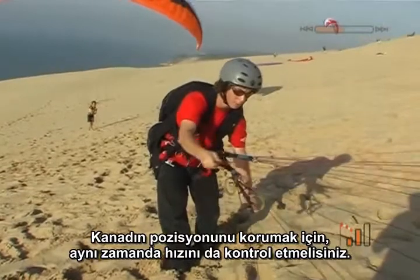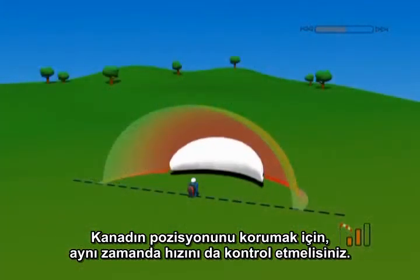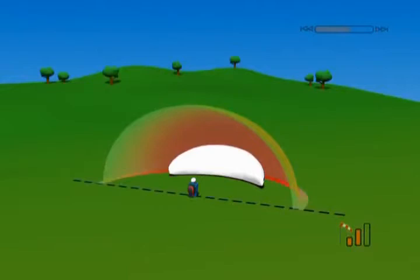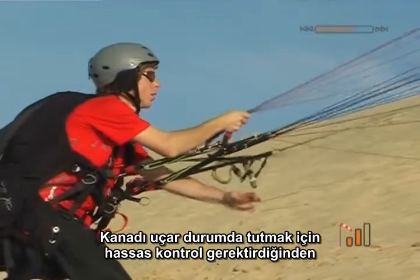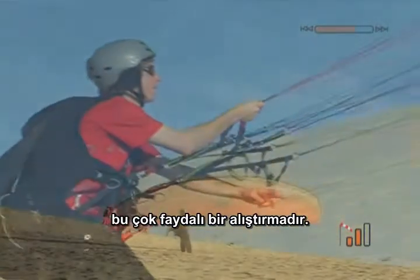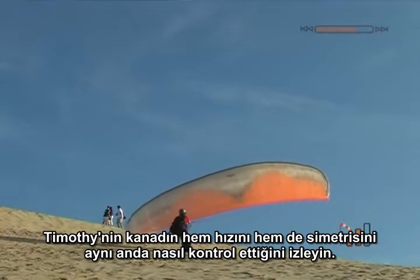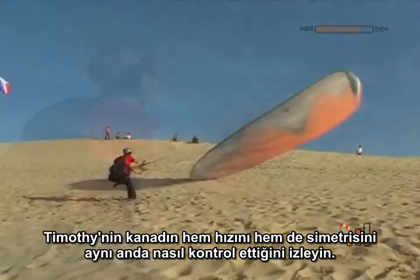You will also have to control the speed of the wing to maintain its position. You can accelerate the wing by pulling the front risers upwards or brake it by pulling on the brake lines. This is a very useful exercise as it requires delicate control to keep the wing flying. Observe how Timothy simultaneously controls the speed and dissymmetry of the wing.